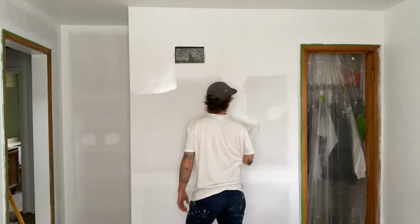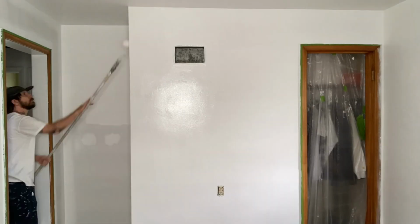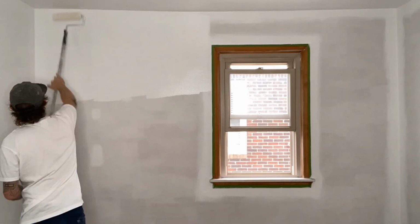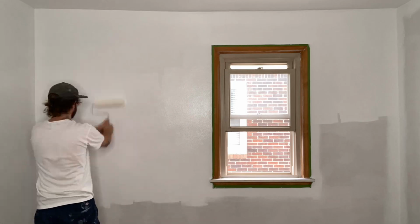I color matched it to the Chantilly Lace to keep the vibe going on the main floor, so hopefully it's a good match. I already cut in with 2 coats around the room, so now all I have to do is roll it out on the ceiling and the walls, and then it'll be done. So the walls were painted for the most part. The Valspar paint killed it like I hoped it would.